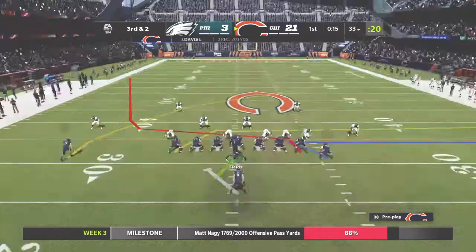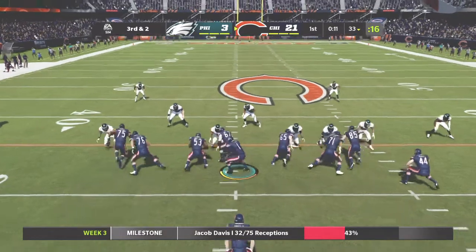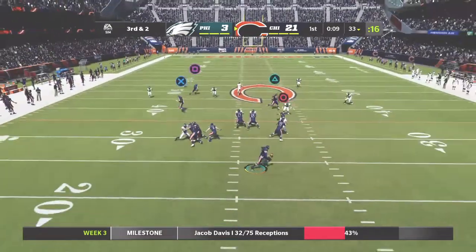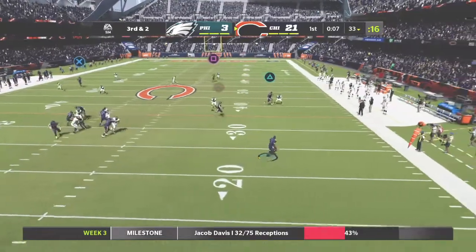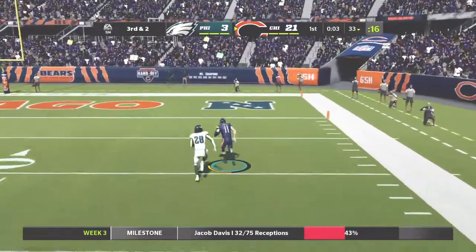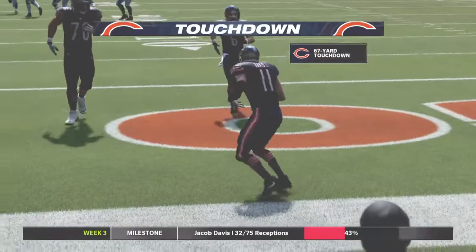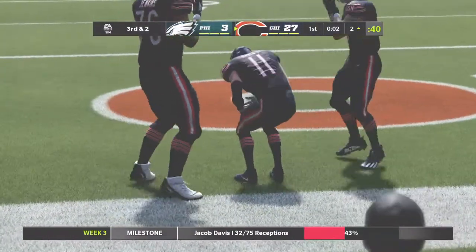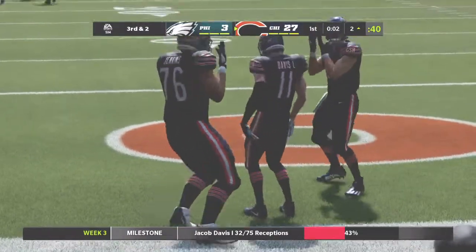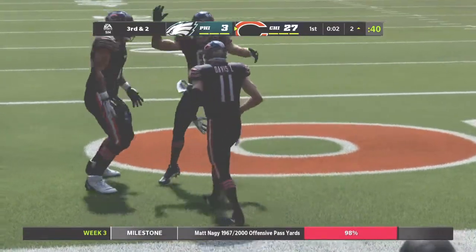A couple extra tight ends in the formation here as they line up 3rd and 2. A play fake, now Fields to throw. They'll roll him out right. On the run, he'll let this go deep right side. That's caught inside the 20. Touchdown, Bears. A big play there with touchdown number 23 here on the year. And the Bears will add on to their lead.